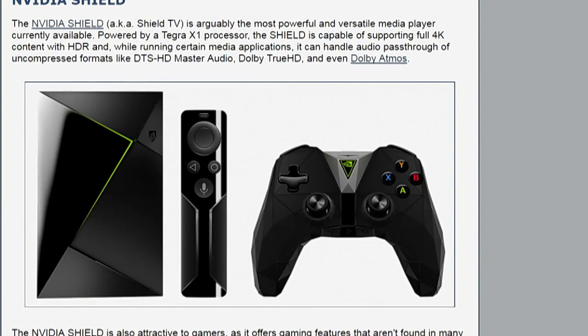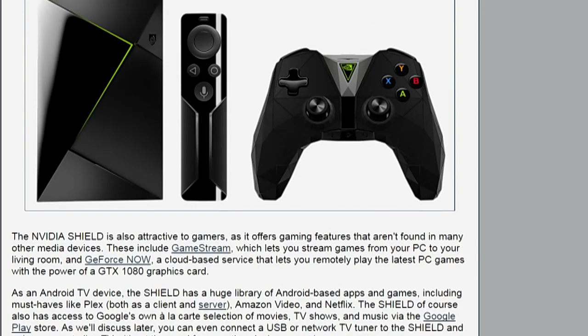If you have a gaming PC, you can stream to it. You can stream straight cloud gaming through GeForce Now. You can get 4K and HDR support. It's got the Google Assistant integrated with it. The Shield has kind of become the only place in which Android TV updates occur, right? YouTube TV came out for Android TV devices today. It is launching on the Shield first.